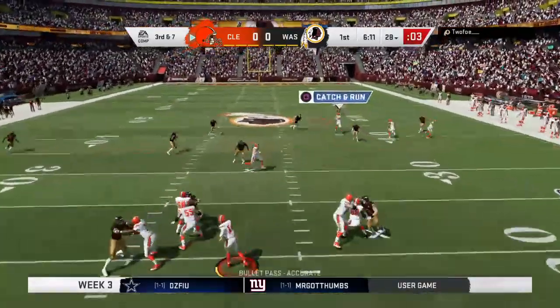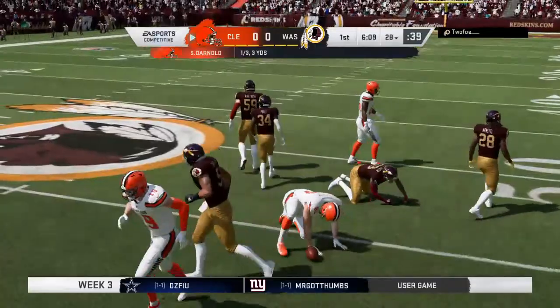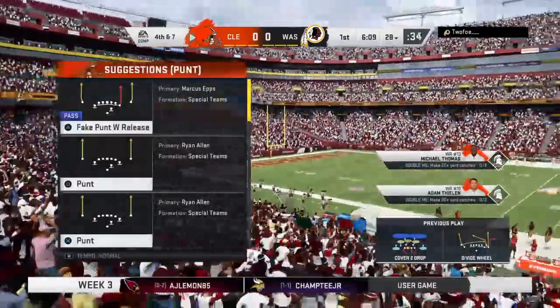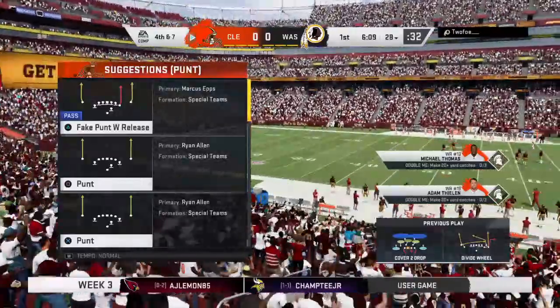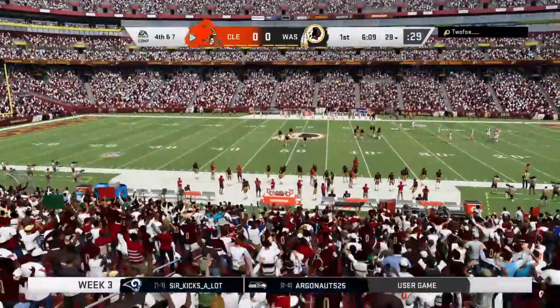Darnold from the gun, and that is incomplete. So the defense is able to get off the field here on 3rd down. And it's one of the goals of the game. They've got to be effective on passing downs. It's one of the few things defenses chart: how did we do on 3rd down? That's a nice start for them in this one.